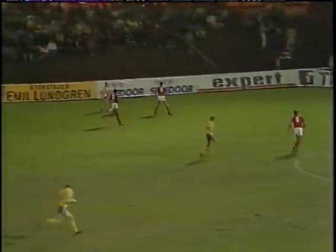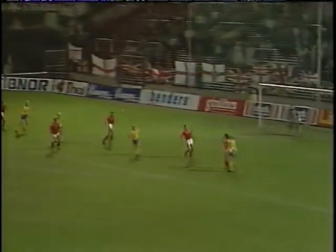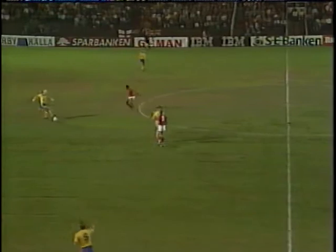There's Palmer, who gave them some unhappy moments in the first half. Nielsen in the middle, so is Fritz, so is Eriksson here. Kenny Sansom doing his best to battle it out. So too is Kerry Dixon. But Hussein, the big number 3, certainly one of the most impressive Swedish players in the first half.